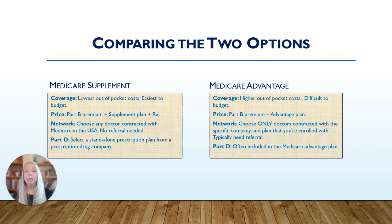And then last but not least, if you're on the Medicare Supplemental path, you're going to need to pick up a drug plan. Please pick up a drug plan. Don't get late enrollment penalties.